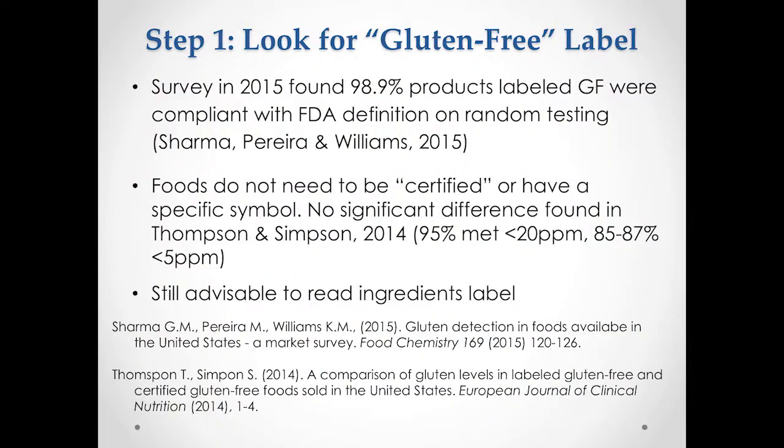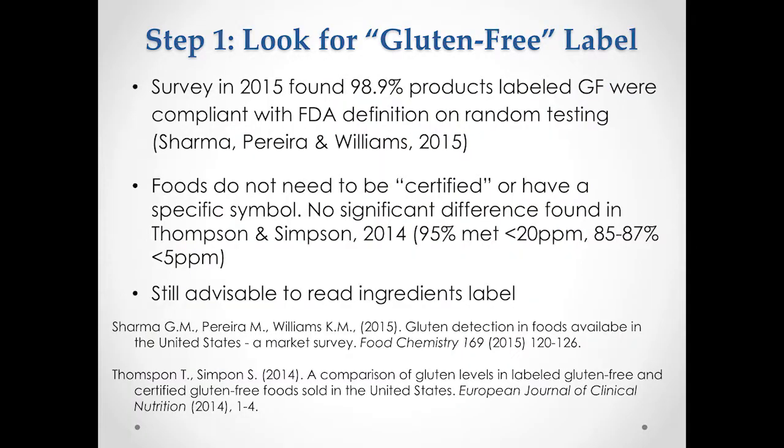This study in 2014, which was just after the gluten-free labeling law was put into place, found no difference in certification versus just the words gluten-free. In fact, the majority of products tested under 5 parts per million, even though they didn't have to test below 5 parts per million. So if you see a gluten-free label, you can trust it pretty well. I recommend to read the ingredients label just in case. There are mistakes that manufacturers make. I have found some, but I really feel more secure now with the gluten-free label.